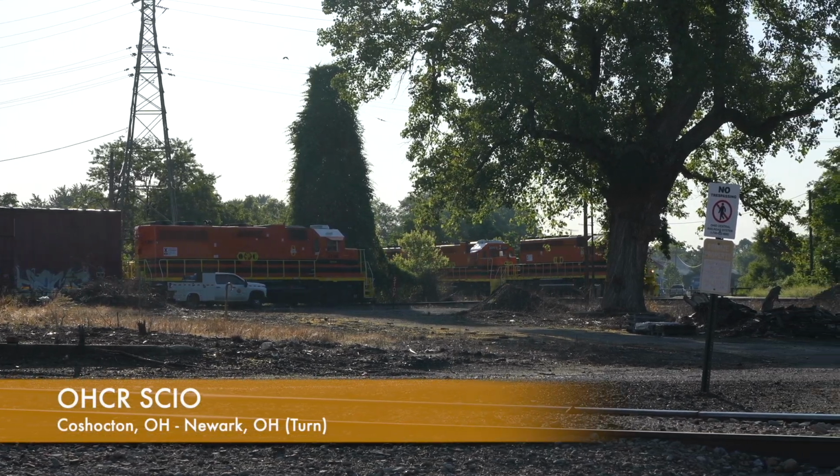Upon arriving, I found a set of 4 EMD SD locomotives in various paint schemes sitting in the yard, but no movement at this time. The day changed for the better when I found out that a stone train was running from Byesville, Ohio back into Zanesville with a unique set of power.